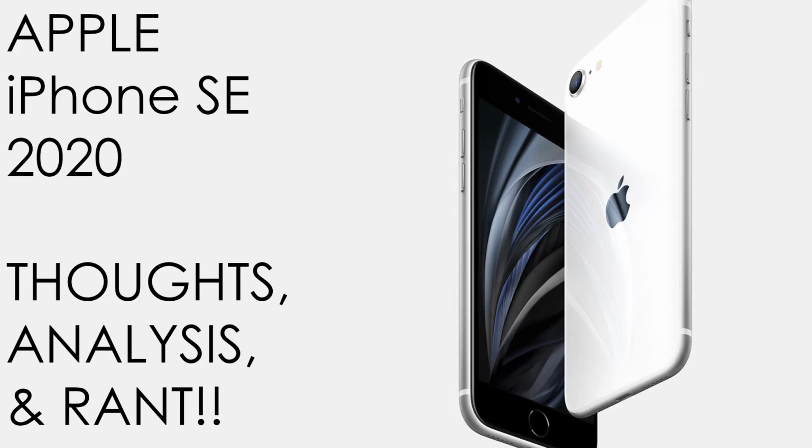So first and foremost, let's get on with the specs. The capacities are 64 gig, 128, and 256. The size is almost the same as the iPhone 11 Pro, 5.45 inches by 2.65 inches. It weighs 5.22 ounces, and the screen size is 4.7 inches instead of the 4 inches of the original SE. Retina HD display, 1334 by 750 pixels at 326 pixels per inch. It comes with a home button, finally, IPS panel, True Tone display, wide color display, fingerprint scanner, 625 nits of brightness.